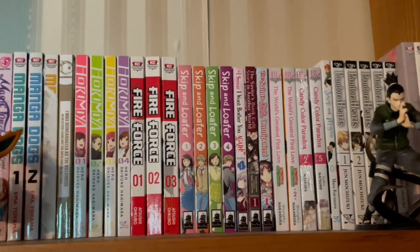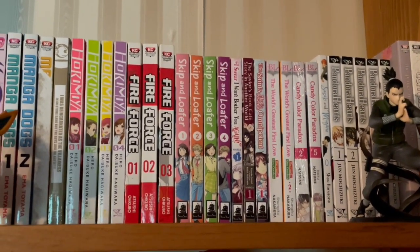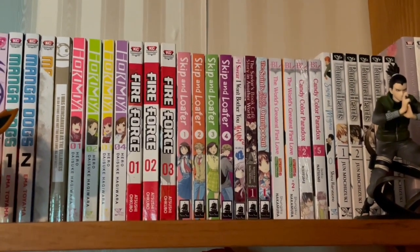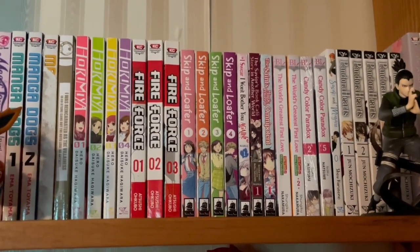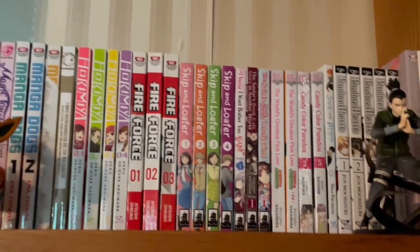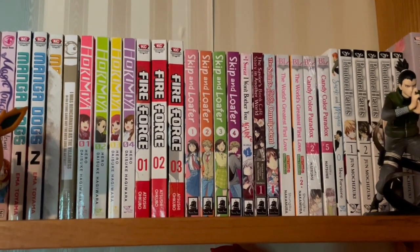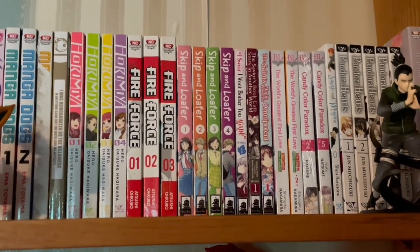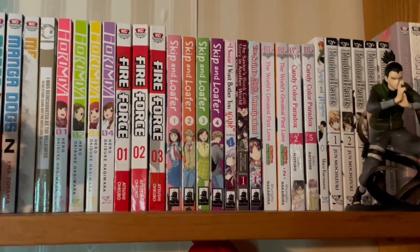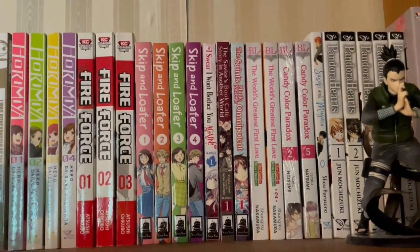Next is Skip and Loafer, books 1 through 4, and it's killing me because I don't think I'm caught up to date. Currently, I don't think I'm caught up with this manga series, and that is killing me because this is such a cute series. It is so amazing. I love the relationships and everything in there. It's the best. I highly recommend this to anyone that just wants to read a cute romance, or not even a romance story, just a cute slice of life where you will love the characters no matter what.